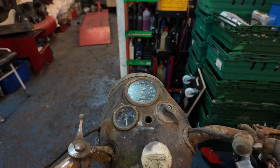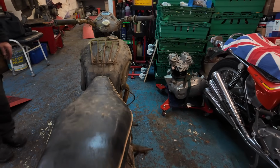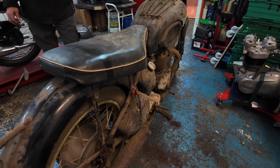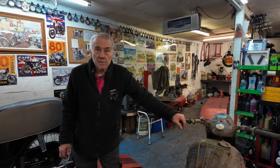So where did you find this, Dave? Just south of Birmingham, in a little tiny village in the outback. It was, I don't know what you call it, a shed or a barn or what, but the door was literally a canvas zip-up sheet.